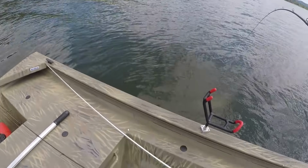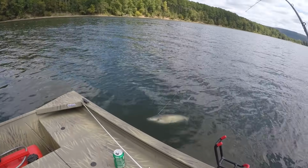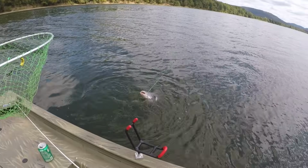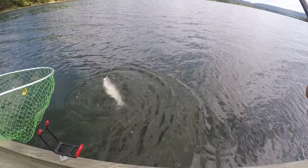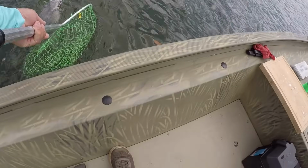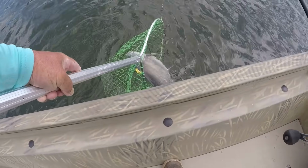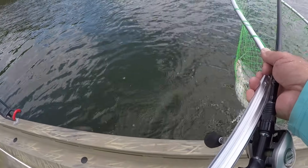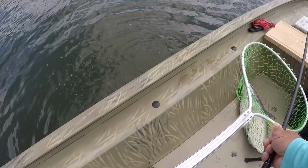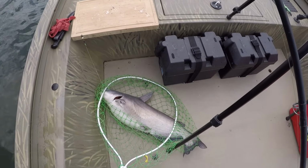Usually when a blue cat hits, they'll hook themselves, especially with these smaller hooks like this. But that's not a bad fish, not really. It's a good one to break the ice with. Quit. Now you're done. Doggone thing. Why you gotta be so darn mean? That's a fat fish right there. Golly. He's bigger than what I thought he was. Let's put him right here. Let's look at him. We're going to release him.